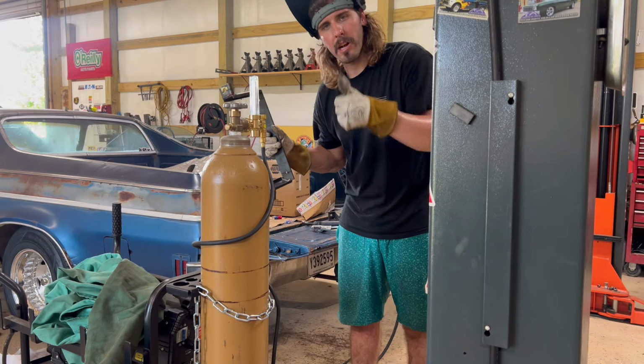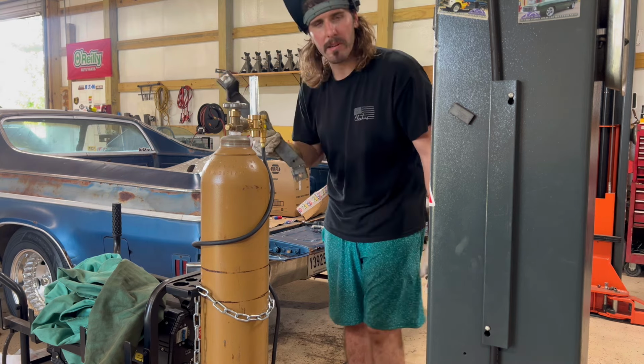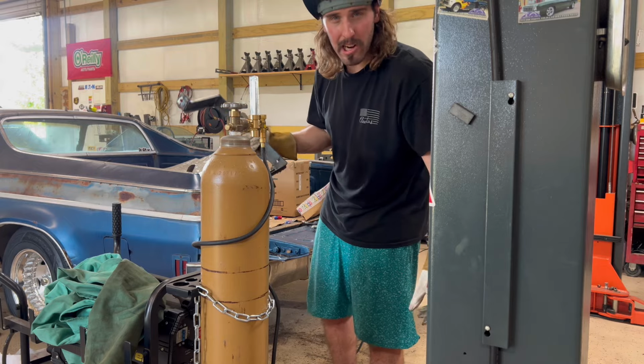Seat bracket complete. I'll go ahead and bust the other one down, y'all. I'm gonna hit it with some Rust-Oleum gloss black and it's gonna look like a SEMA build.